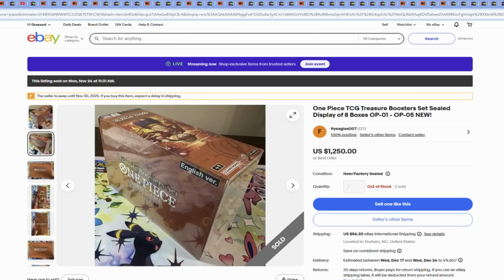But when you look at what this is, and you don't know exactly what packs you're getting inside, there could be anything from Romance Dawn up to, I believe, OP05, Awaken the New Era. So you're basically investing into the worst set. You're only as strong as the weakest link. In this case, that would probably be Pillars of Strength or Kingdoms of Intrigue, maybe Paramount War, but they're all fairly poor in my opinion. That's why I just don't like products like this that much. But again, a little percentage of your portfolio, I think it's fine, especially if you are planning to put mid to high five figures into One Piece investing.